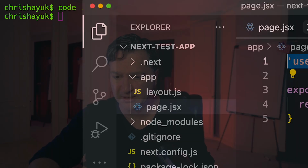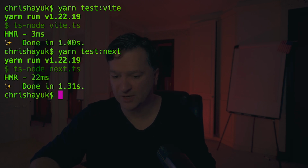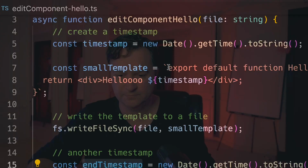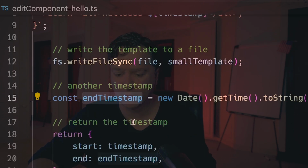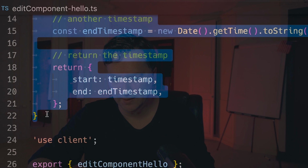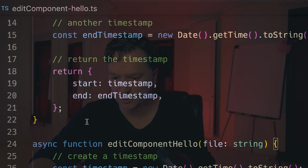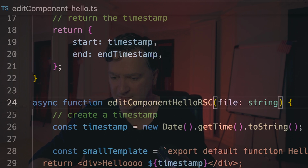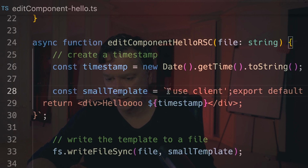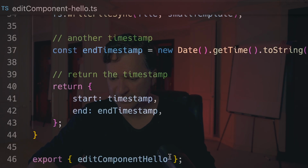Rather than doing this manually, let's start that back up again, and I'll change my test harness to make that work. So if I come back to Visual Studio Code, I'm going to go back to my hello component and create a React Server component version of that. We'll just copy this, because I don't want to change my Vite version. Then I'm going to put this use client in here. We'll say edit component hello, and we'll call it RSC, so React Server component. We'll add this here, save that, and then export that. We'll add that in as an export.